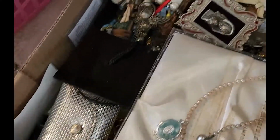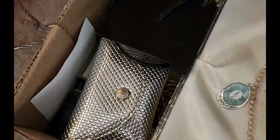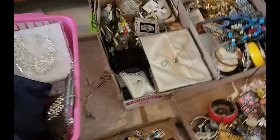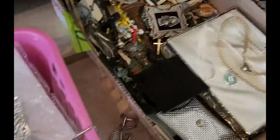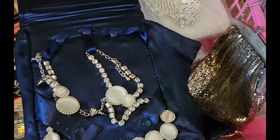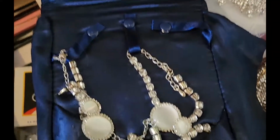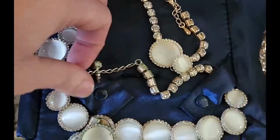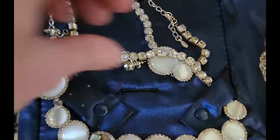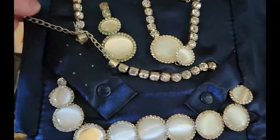And then this box is all religious stuff. There were some rosaries in these little beaded bags, so that was definitely worth it. I think I paid like $6 or $8 for that box. Then this box was part of one of these other lots, and this right here is a set. It is a necklace, a bracelet, and earrings.